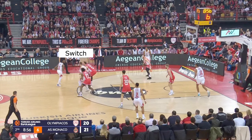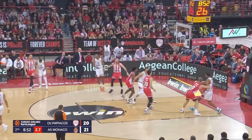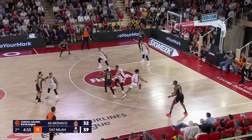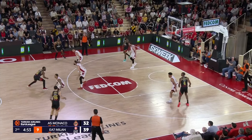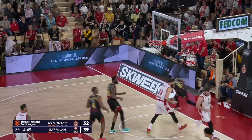Knowing that that big doesn't want to get beat because he's a bit slower, you can use that advantage to get separation and knock down the three. But you don't always want to have to settle for the three, so you can use that speed advantage to blow by him and get to the rim. Those are the two things you need to do when you get a switch.